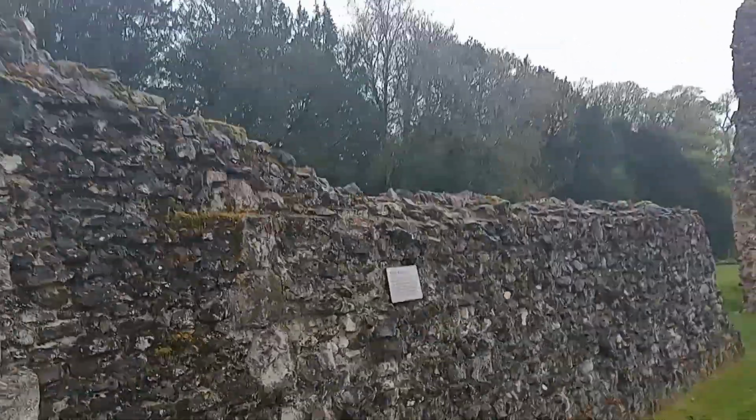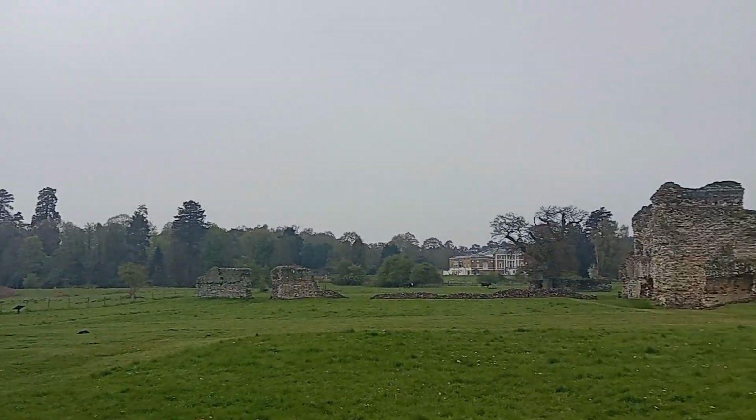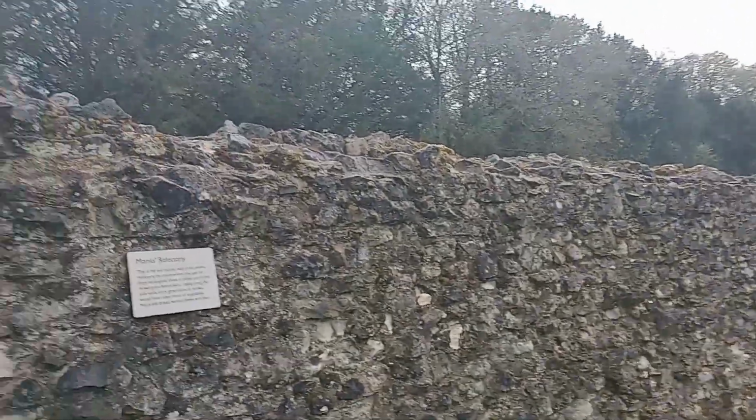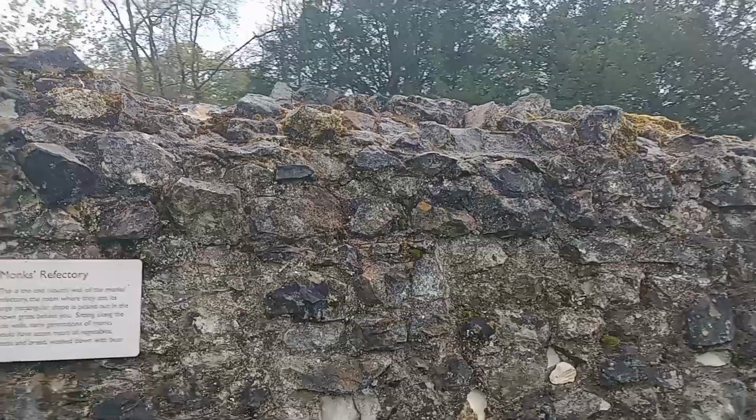I'm just amazed that people were building massive monastery castle-like structures like this 1,000 years ago with raw chunks of rock and their own homemade cement, obviously.